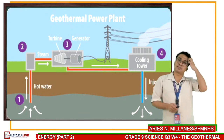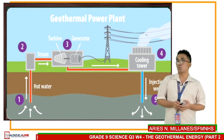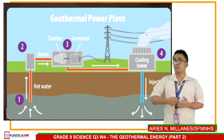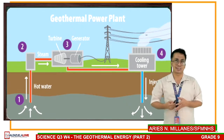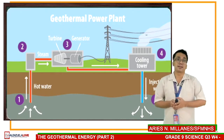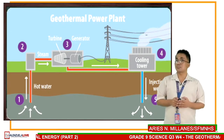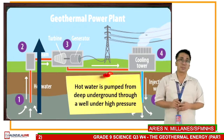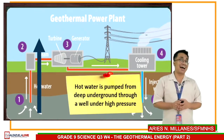At a geothermal power plant, wells are drilled deep into the earth to pump steam or hot water to the surface. You're most likely to find one of these power plants in an area that has a lot of hot springs, geysers, or volcanic activity, because these are the places where the earth is particularly hot just below the surface. The procedure is most likely a cycle in which first, hot water is pumped from deep underground through a well under high pressure.